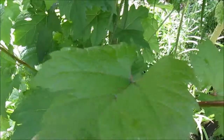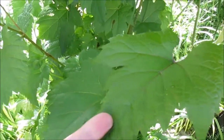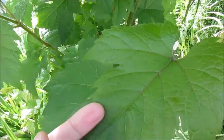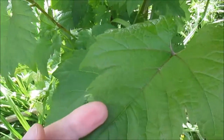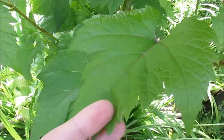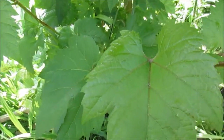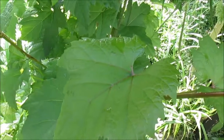So you can make it into creams in the same way that you can use horse chestnut for venous creams. Then it's the same with grapevine, which is what I use because I'm actually allergic to horse chestnut, which is Aesculus hippocastanum, which you'll find in a lot of creams for improving venous circulation. So for my patients, I use grapevine instead, and I will be harvesting very shortly to make this into a tincture.